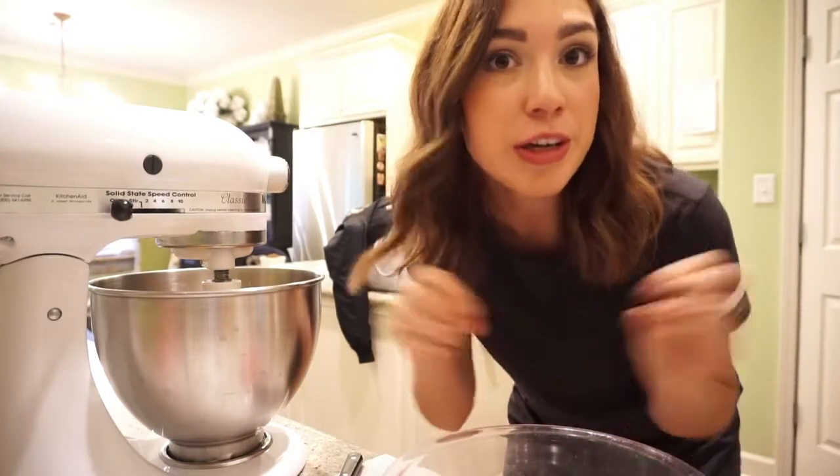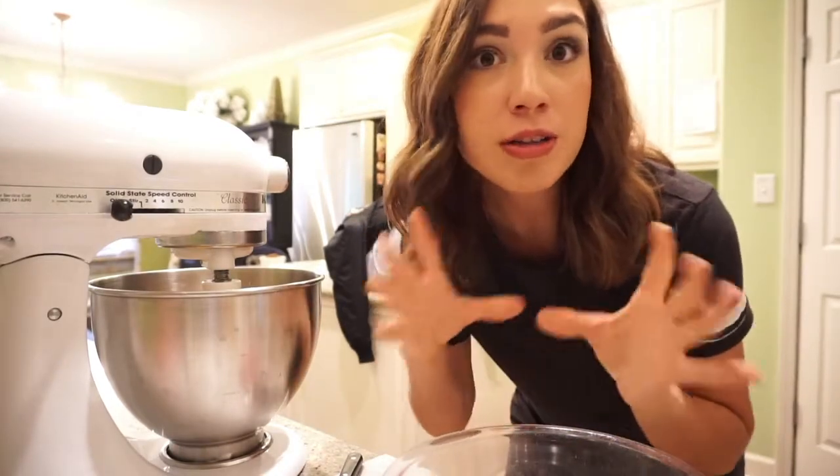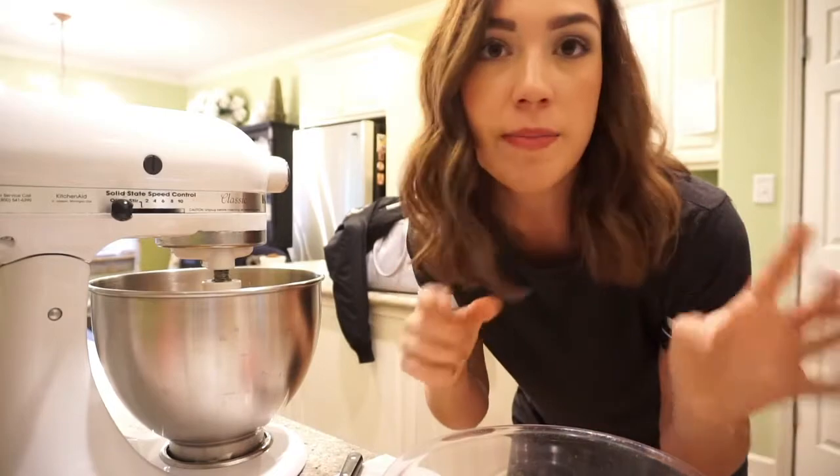I'm also going to put coconut sugar on the top, and this recipe that I'm making has a crumble topping, which I'm going to add coconut sugar on the top too. It's going to be so good.